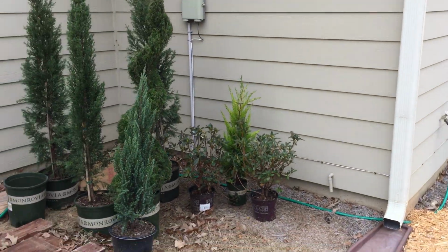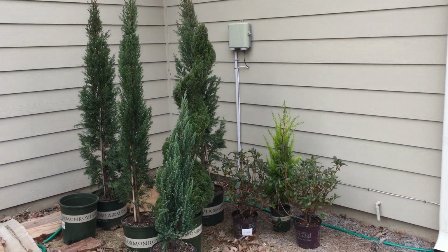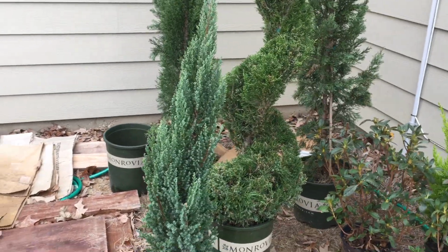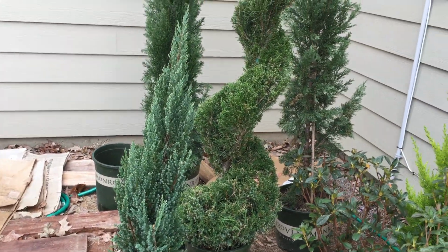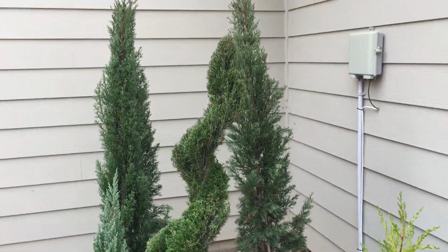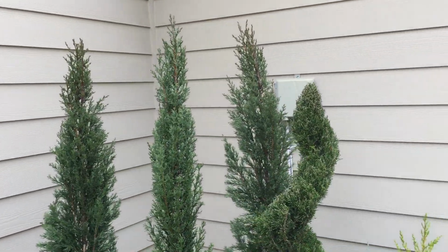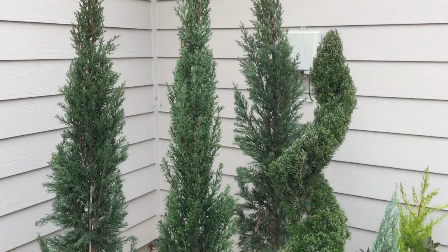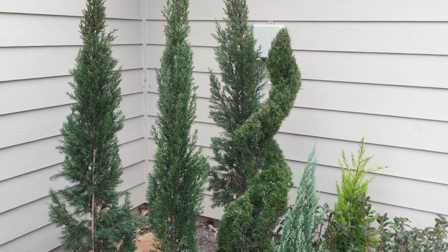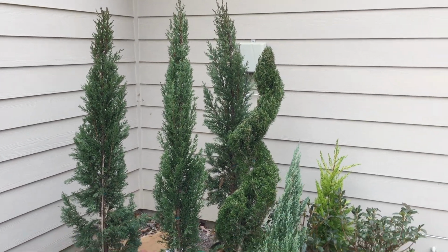And here, like I said, I'm getting ready for spring. So I have some trees here. I have a blue point juniper, which I'm going to put on top of the hill. My spiral topiary, I'm going to go to the front of the house. And in the back here, these are Italian cypresses. Like when I started the video, I showed you at the front of the driveway where I'm going to put Italian cypress. So two are going to go to the front of the driveway and one by the house.